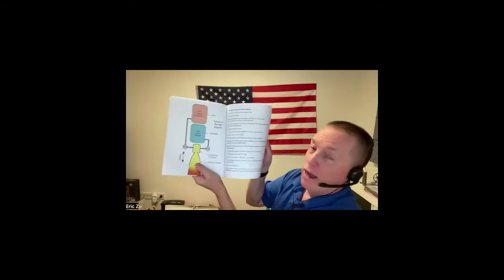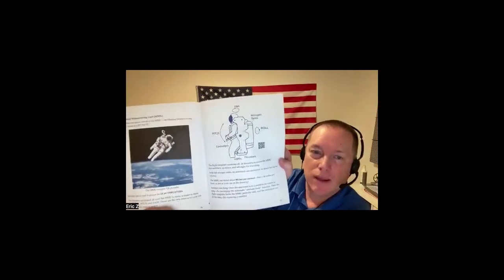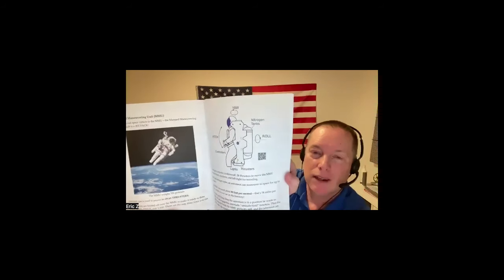And people really like this book too. The cover of your book, how a rocket engine works, is the very first time that astronauts went untethered, not tethered to the spacecraft. During this EVA, his name was McCandless, and he had this backpack on, and this was the very first EVA they've ever done where the astronaut wasn't tethered to the capsule or the shuttle. They weren't on the shuttle.